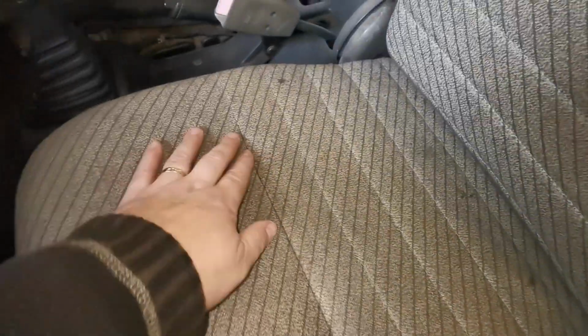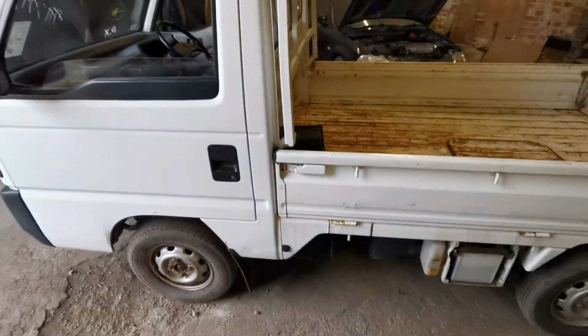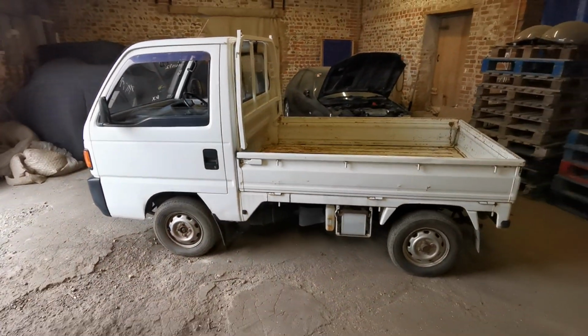There we go. And these seats aren't great, but they're slightly vinyl-y, so I think they'll clean up pretty well. And hopefully the rest of it is just a good clean up, service, bit of paint, and she's good to go. So the next step is to try and get all the parts that I need.